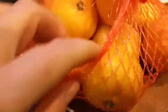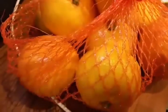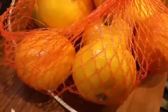I'm just going to have some of these satsumas. I've already had one, so I'll probably have 2 or 3. Yeah, so I've had a banana. I experimented with putting a bit of Marmite on the banana, but it's a little bit weird. It's not quite as nice as toast with Marmite and banana.